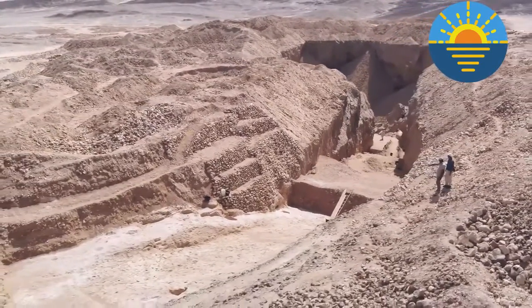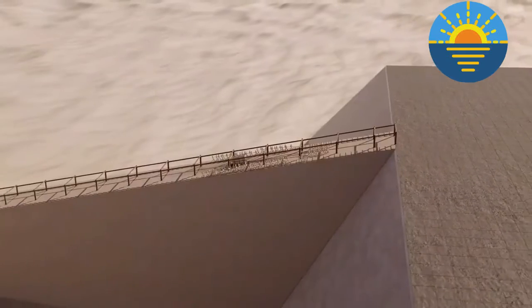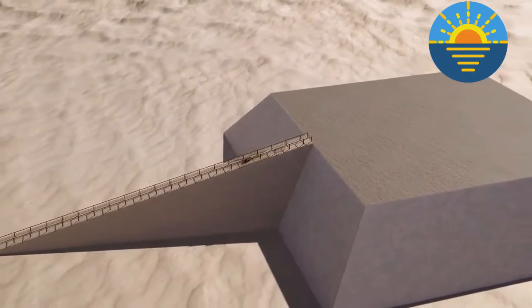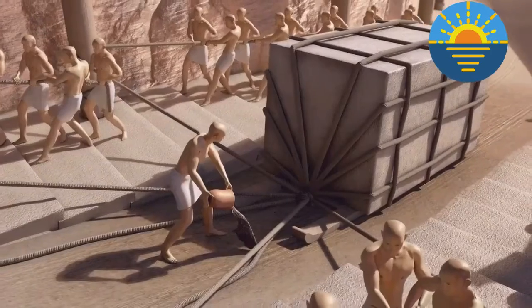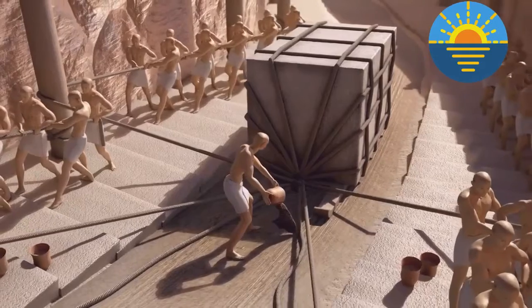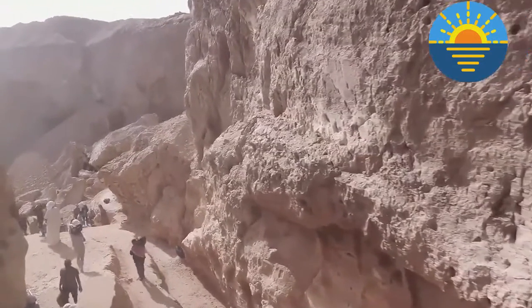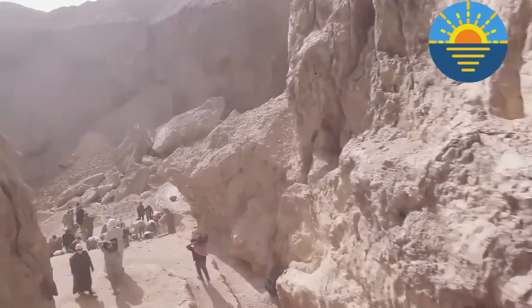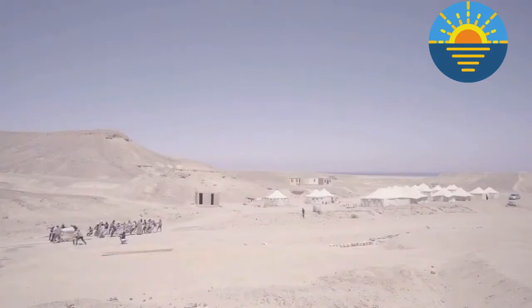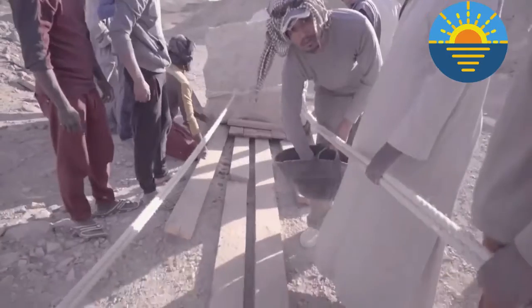Hatnub's ramp indicates that they could pull large blocks on ramps at grades over 20%, not just 12% maximum, as previously thought. They used wood, wooden sleds, perhaps moistened silt, and maybe sand to reduce friction. Many major archaeological experiments still need to be carried out to try to get a clearer picture. These tests require long preparation and training for the teams involved. Because again, the devil is always in the details.